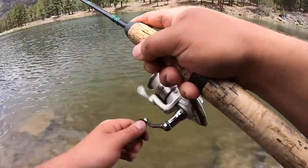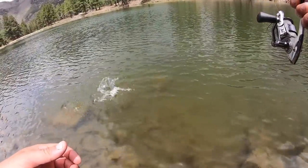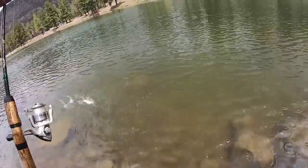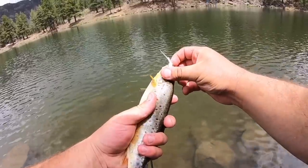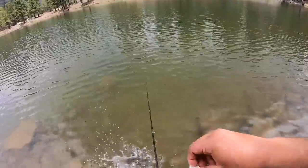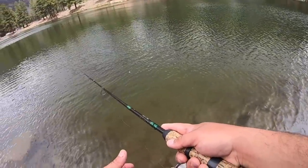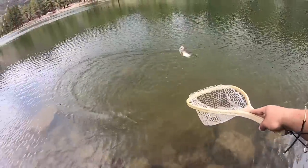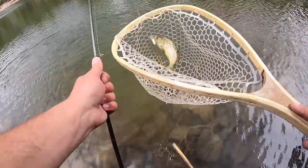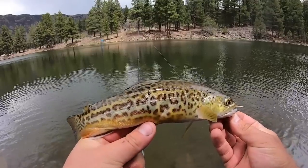There we go. Another one. Tiger. Or no. That is a little brown. This is bait size right here. Throw that guy on a circle hook. Oh, right there. Got him. Watch that guy. I was about to pull it out of the water, but then I saw him and I just dropped it back down. He crushed it. Pretty.